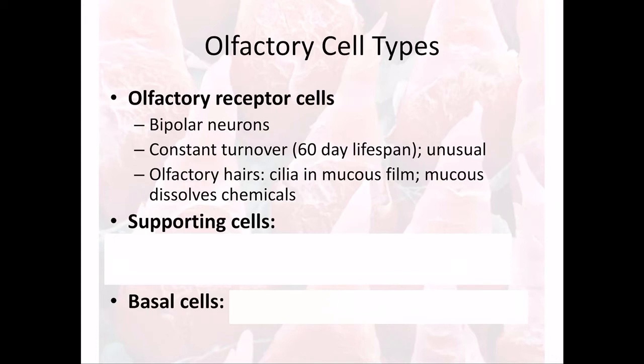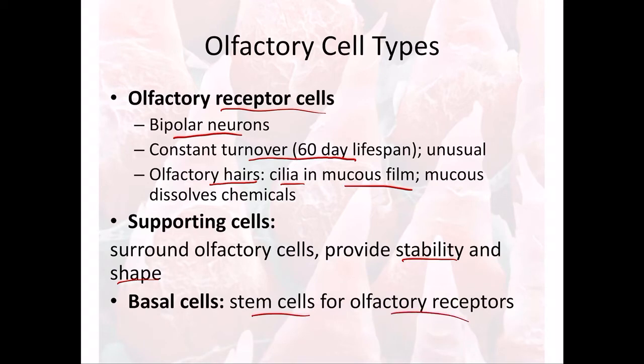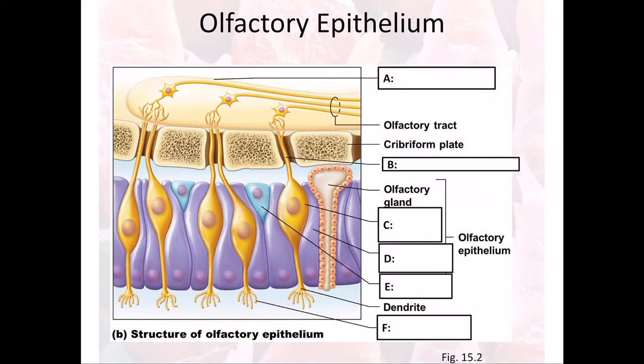So the cell types in the olfactory epithelium, again, we've got the receptor cells. These are bipolar neurons. Again, very constant turnover, 60-day lifespan of these, a little bit longer. And then olfactory hairs are cilia, just like in the gustatory ones, but there's a mucus film in these, and when that chemical that we sniff in hits that mucus, it dissolves, and then that allows it to interact with the hair cells. And then there's supporting cells holding everything together, giving it stability and shape. And then we have basal cells, which again are the stem cells for the olfactory receptors, so very similar to the gustatory cell types. And you can see those here. So again, you can go to figure 15.2 in your book and label all of those and be familiar with the ones there, A through F.